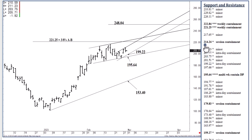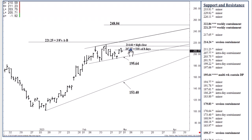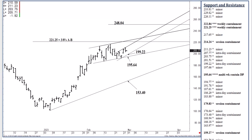But first, let's take a look at the downside today. You can see I've got pretty light levels scattered about. 199.22 stands out. Short-term channel bottom over the last 5 days can contain intraday selling pressures, and above which 277.25 or 277.77 rather is in reach. Now this is not contained buying pressures, but the high settlement price from Monday just below that area. We certainly opened above it on Tuesday, fell back below it, but it's still a decent intraday pivot point. In other words, holding below 207.77 will keep the 199.22 channel bottom in reach today.